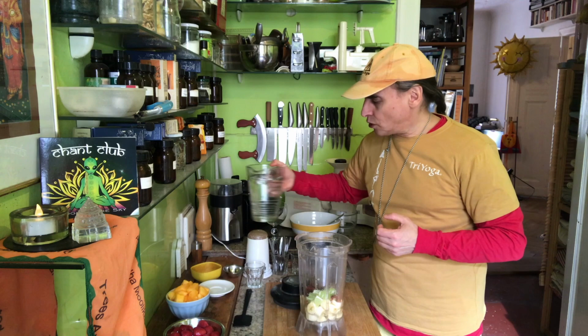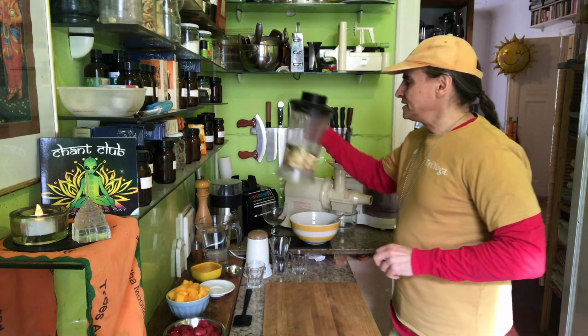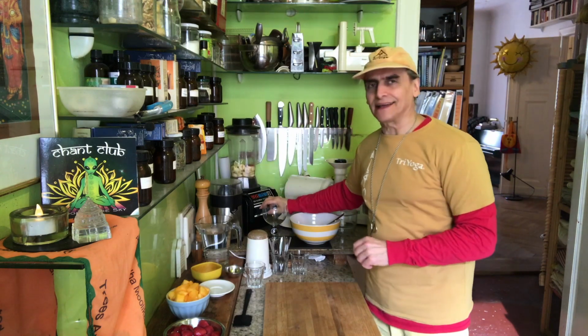I just put some water on top to start, and then I will blend and see if I need more water, and what it tastes like. The blender dance to show.